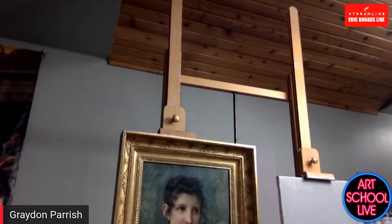So this painting that you're going to be doing a drawing from, tell us about that. Okay, this is a Bouguereau here, head study. This is an actual Bouguereau. Wow. Yeah, this was a study for one of his paintings that was in Buenos Aires, I believe, and it was destroyed.